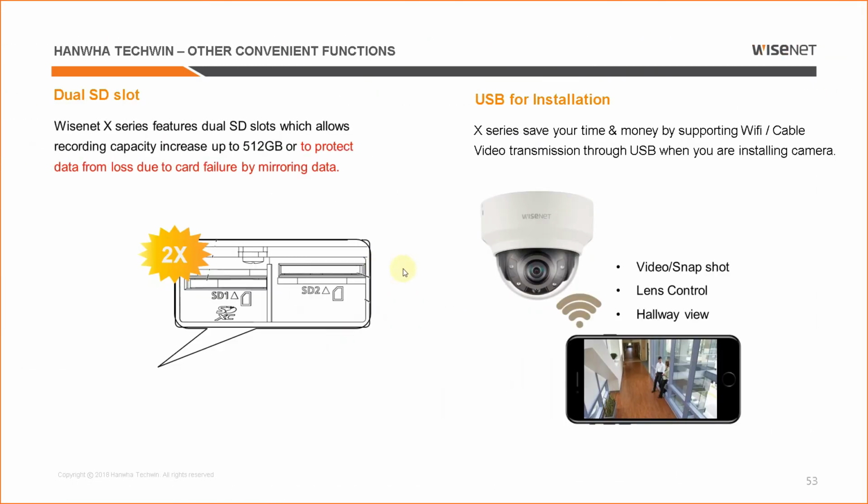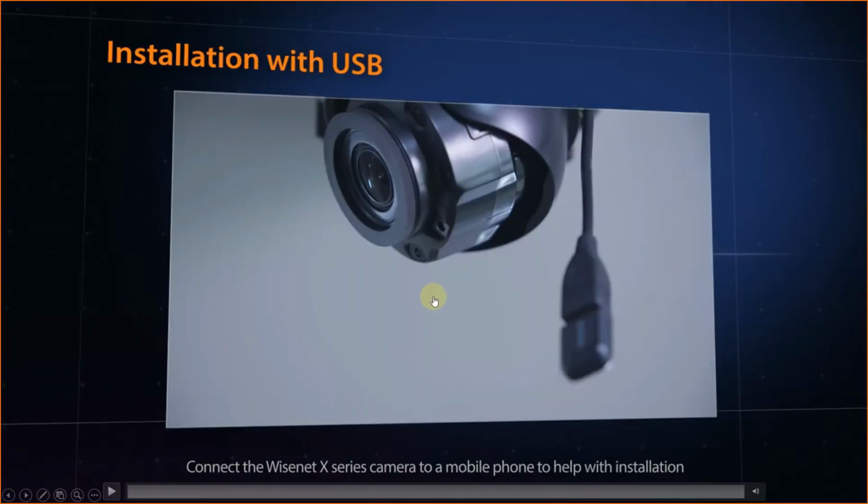Another feature that we have introduced, or not introduced, we had it for a long time, is USB. USB means in the X series and above cameras, there is a small USB port, and you can plug a Wi-Fi dongle in that USB port, and the camera will become a hotspot.